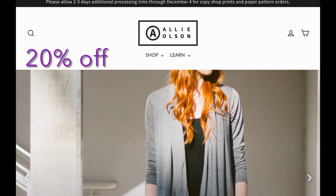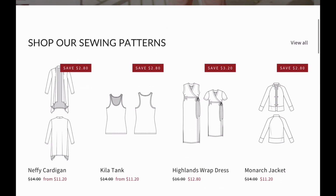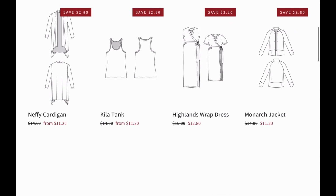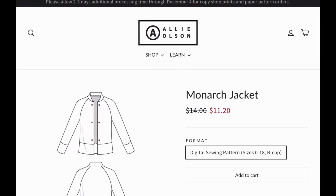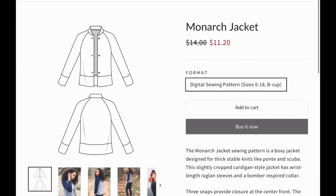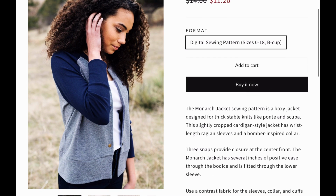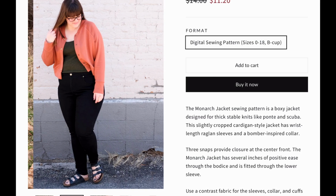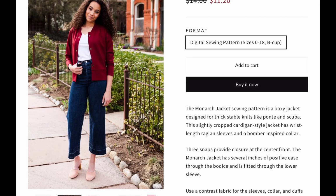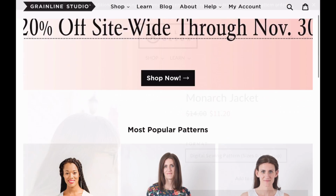She has, again, very beautiful, kind of very Americana is kind of how I describe them. And I think for her, I like this newest one, which is the Monarch jacket. I really love the lines on this. I love a chunky waistband and a chunky cuff. I also like the snap front detail. And there's one coming up here in a burgundy that absolutely, there it is. Oh yes. Yes, my friend, I will take it.